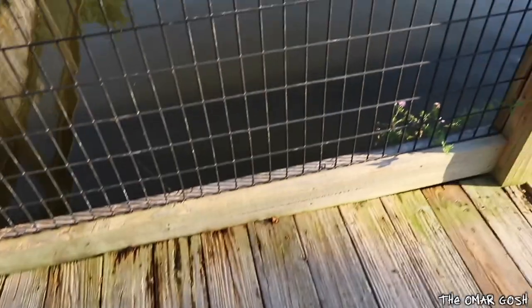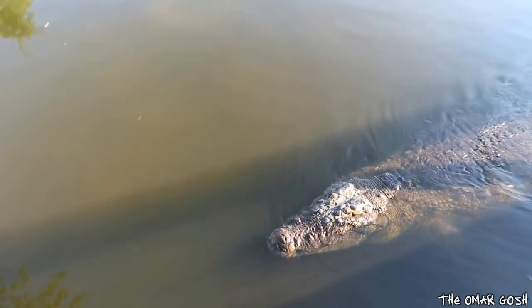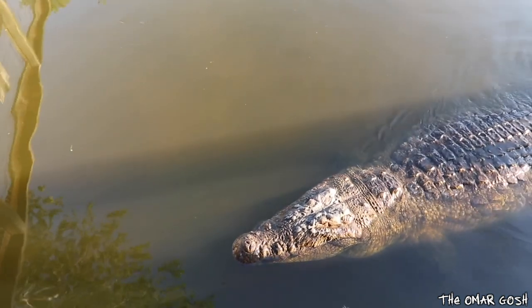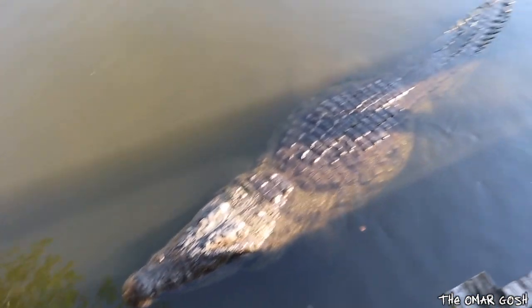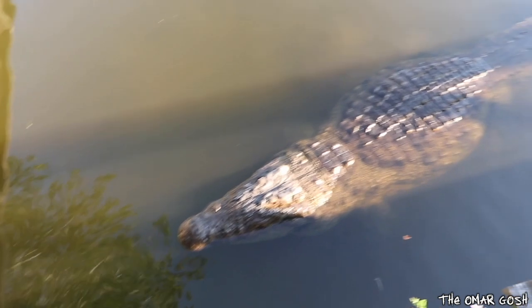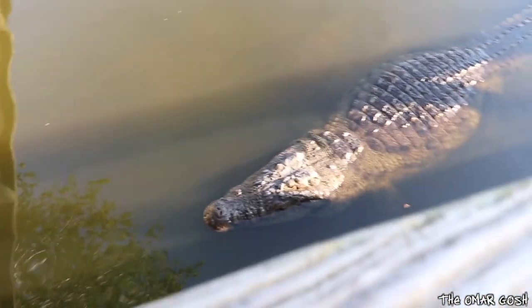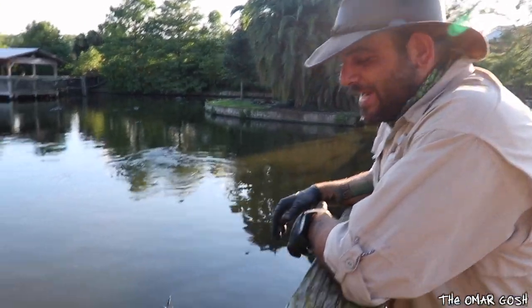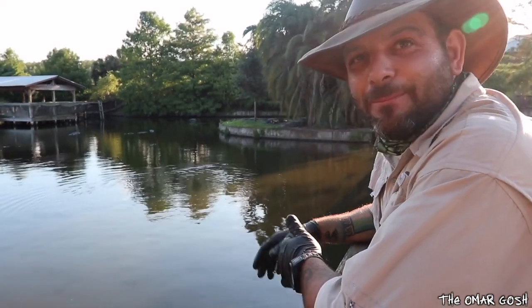Oh, there he is. Right here? Oh, that's Lyle? And here comes... Oh, my God. Lyle is massive. Biggest crocodile at Gatorland. So that is a man-eating crocodile right there. How big would you say Lyle is? Easily 13, if not 14 feet. No, he's 14 plus. He's bigger than anything here. He's just incredibly hard to measure. Trying to get him to sit still while you're putting a measuring tape near him, it's impossible.